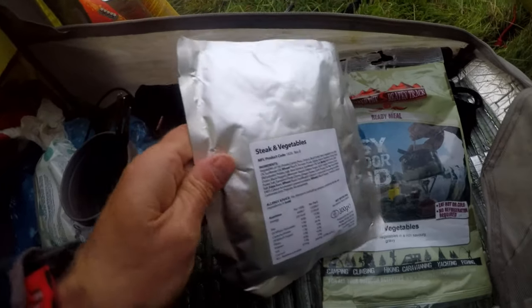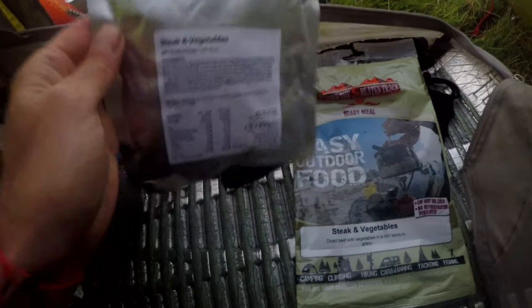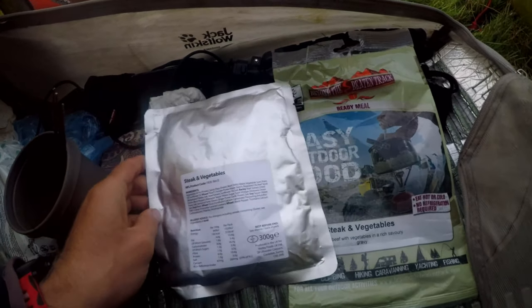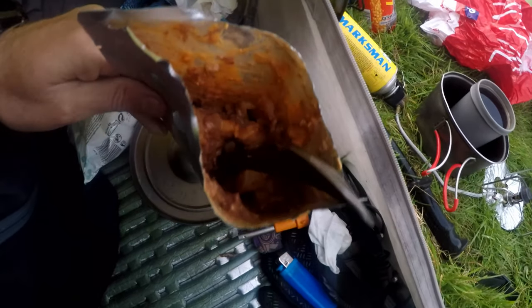Steak, vegetables. As with them all, you can cook it in the pot or boil it with water in the pot. So let's open it up and see what it looks like inside. Okay, this is what it looks like inside.